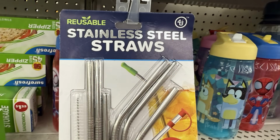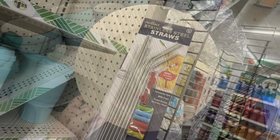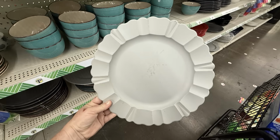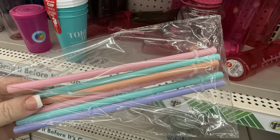These are reusable stainless steel straws with the silicone topper. Those come from Walmart. They were $4.86. You can kind of still see the tag there that they covered up. They were $1.25. So if you see them, they're hanging on those plastic strips at the end of the aisles. Over by the dishes, we have more charger plates that look like the wood pattern. There's the light gray. And then these glass can tumblers. These are so pretty with the snap-on lids.